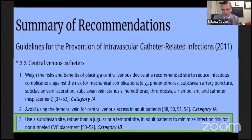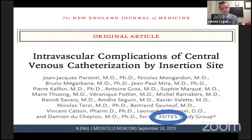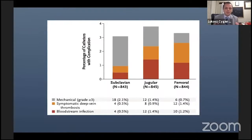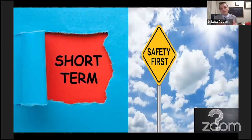So if that's not enough for you, let's go back to France. 63 years later, after their initial paper, in 2015, a group in France, of course called the 3-site study group, published this paper in the New England Journal of Medicine, and it looked at the intravascular complications of all 3 sites. So what did it find? And I want you to focus on the orange and red as I conveniently shade out the first part. Of the 3 choices, you can see that infection again was significantly less in subclavian, as well as thrombosis. So that kind of tallies up our long-term risks of these lines. But the one that's mostly considered is the short-term risk of sticking a needle in the patient's chest.